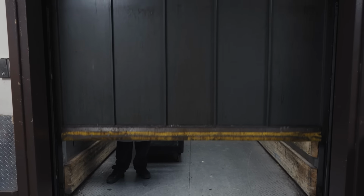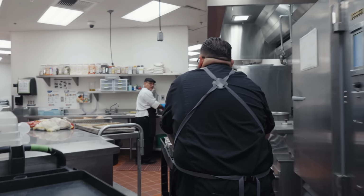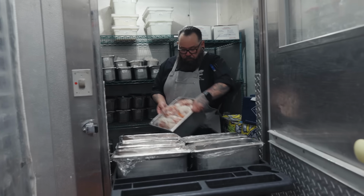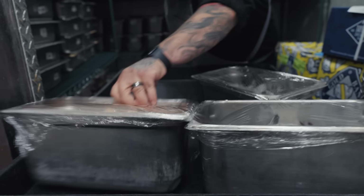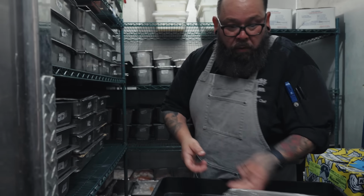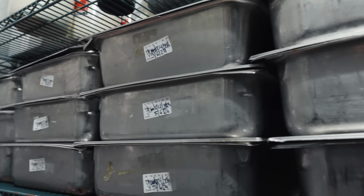Everything that gets made up here has to travel downstairs so we can get it into our big production walk-in. It's all about making things efficient, easy, quick for the cooks. They have a long day, hard stuff, so the easier it is, the better it is for them. All right, got some prep down here. Oyster Bar lines get a little crazy. It's 12 o'clock. I'm gonna go see if I can go help them out.